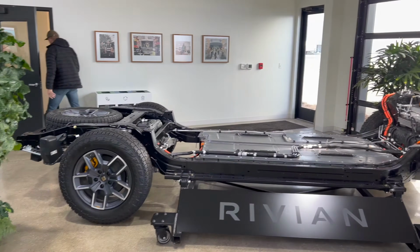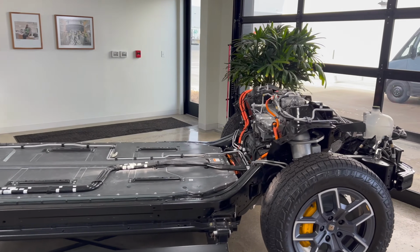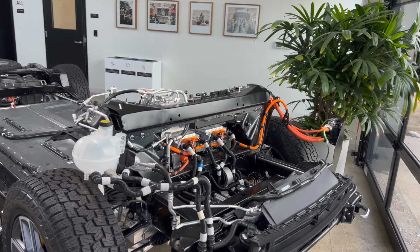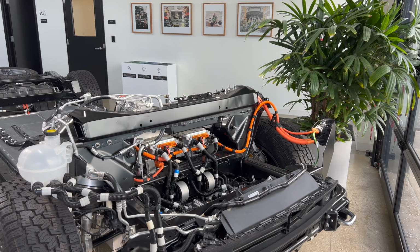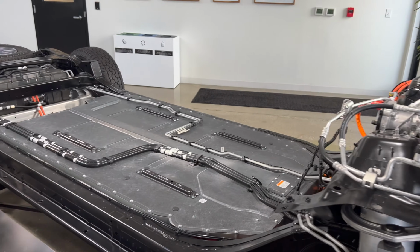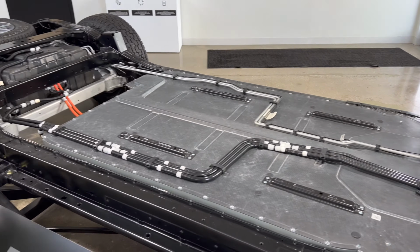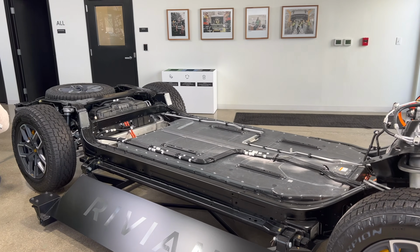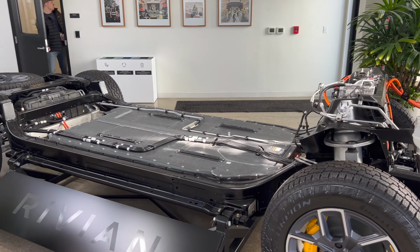Here is the battery and motor platform for all of the R1s. All the orange is the high voltage power stuff. And then here it just shows you what a skateboard platform all of these EVs are, which is why you can adapt them to so many different usages.